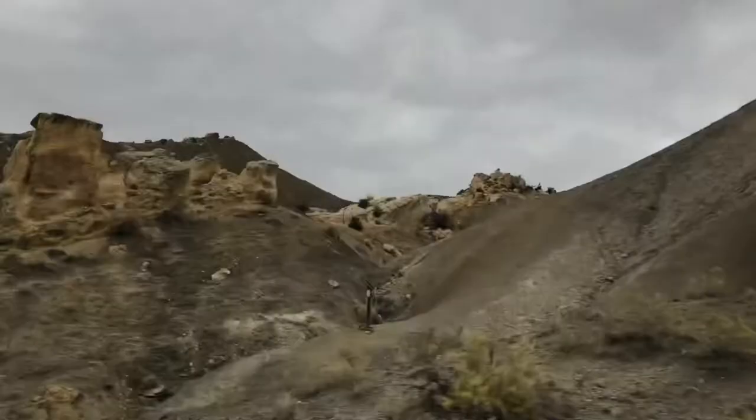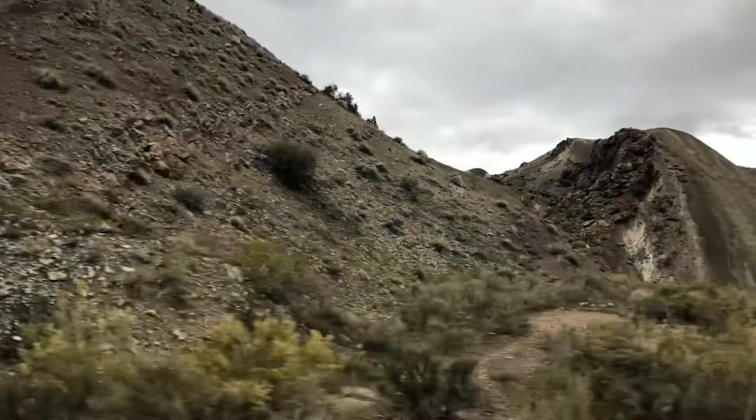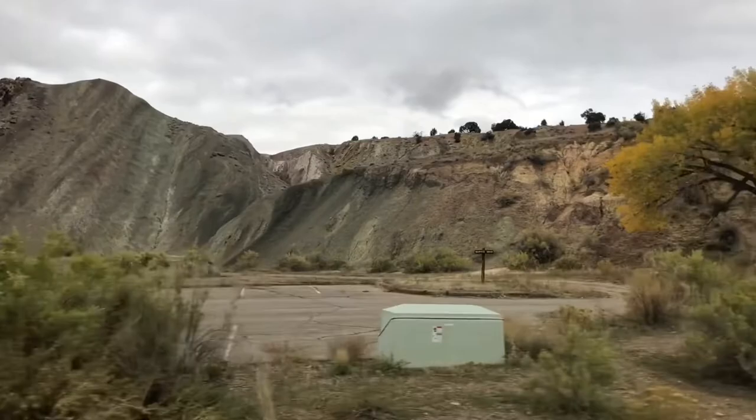Welcome to Dinosaur National Monument. Depending on the time of year that you visit will depend on how you would get up to the quarry. Usually in the off season or winter time, you will be able to drive your car up to the quarry itself. But during the spring to fall, you can usually catch a shuttle from the visitor center that will take you up to the quarry, which offered very wonderful views.